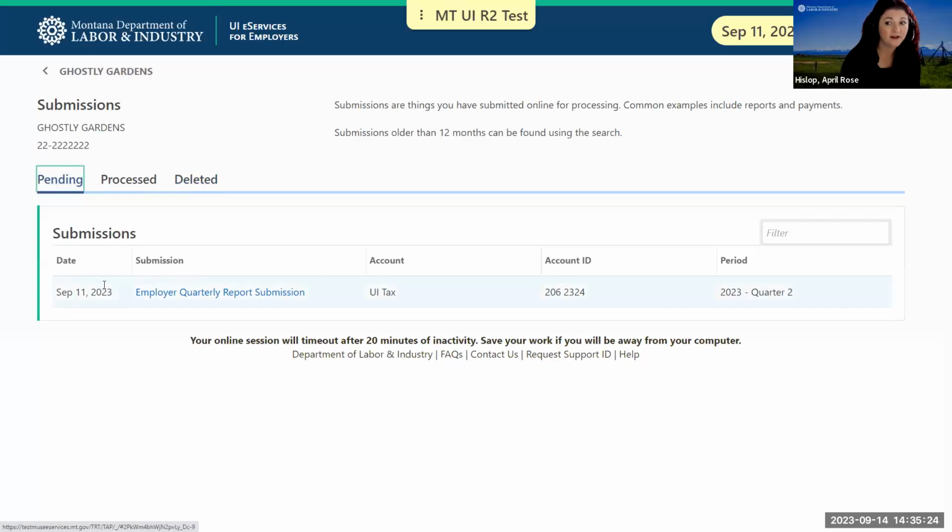Any pending means that they just haven't been processed yet. We usually do most of the processing around 6 p.m. in the evening. So most of the time, once you submit something today, you'll be able to see the result of that tomorrow.